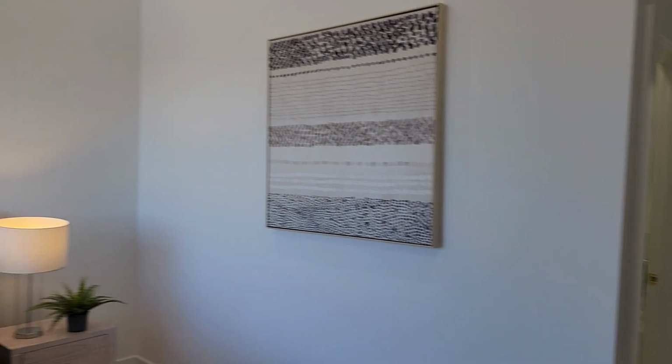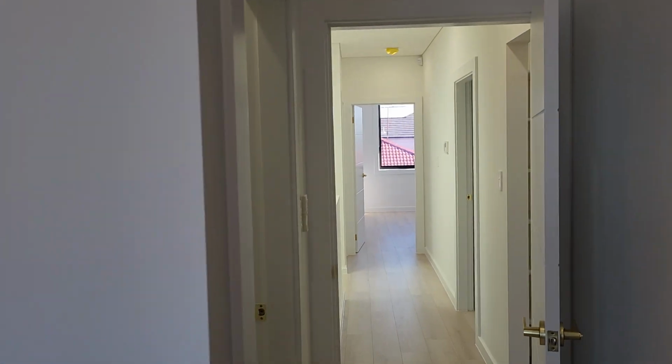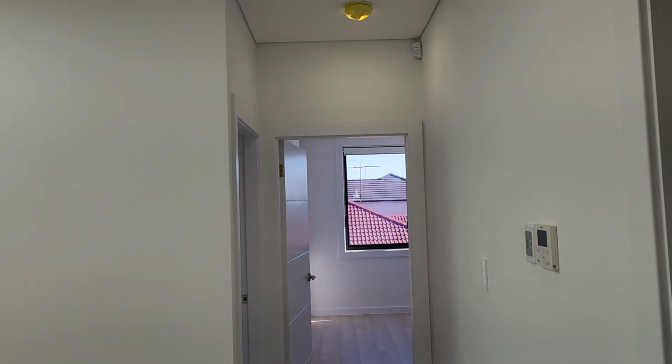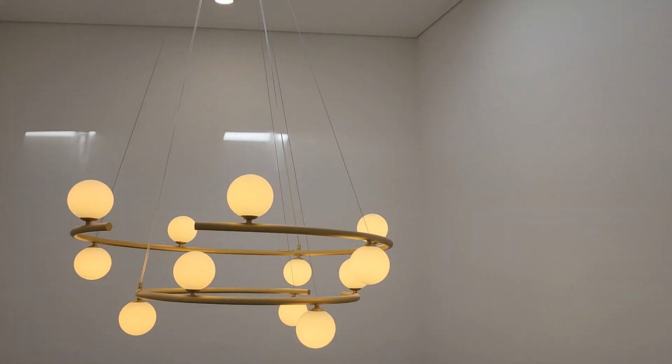Similar thing to each side. Fans, very high ceilings. Property really has got lovely high ceilings. Tastefully decorated, natural light assisted by skylights.